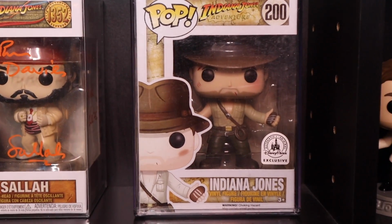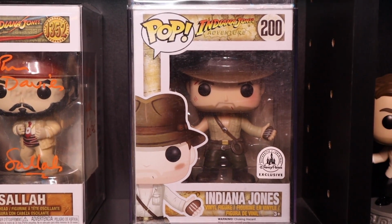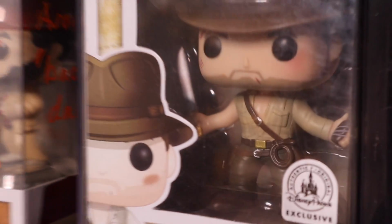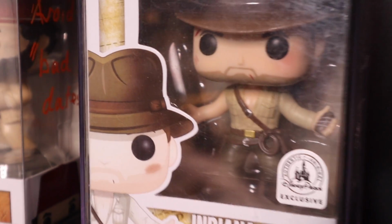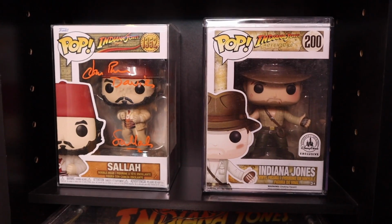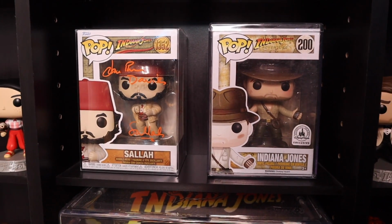And then next to that, I've got the Indiana Jones Disney Parks exclusive Funko of him from Temple of Doom holding one of the Sankara stones. If you look inside the box, you can see he's got the machete and he's rocking the no sleeve. One of his best looks from the series. That's at the end of Temple of Doom. And these are the two coolest Indy Pops I have, so I kept them in box in the middle.